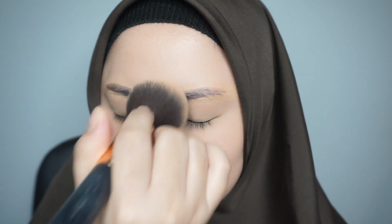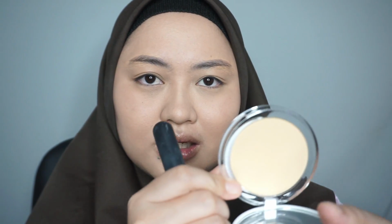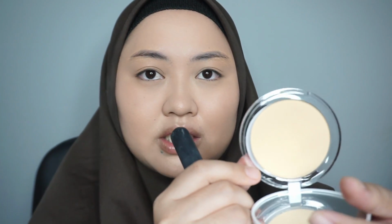Oh, the foundation is already separating on my nose. But that's because I have a sweaty nose. I'm not sure whether people with darker skin can use this or not, because it's definitely way too light and it has a slight color. It's not transparent atau warna putih pun, so not sure about their claim as a universal shade.